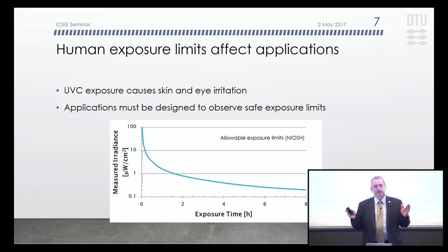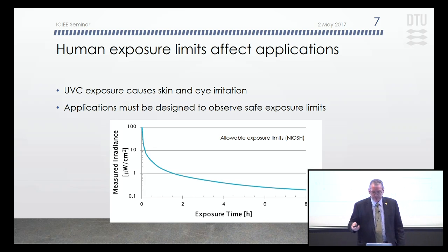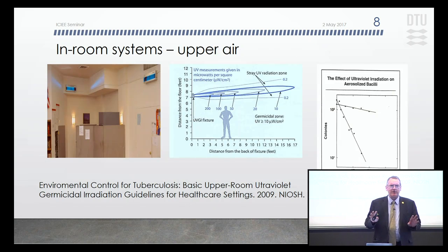So if you're going to design a system that's going to be in an occupied space and people might be there for hours, you can see you need to have a very low intensity, something approaching 0.1 microwatts per centimeter squared, to be able to do that safely. Systems that are put into HVAC for disinfection of air over the course of a second or two may have hundreds or even thousands of microwatt per centimeter squared, and you can see from the allowable exposure time there that in that case you simply can't be exposed to those lamps when they're on unless you're fully clothed with protective clothing. So there are some safety issues here in applying, but that happens with other technologies as well. So those are the basics.